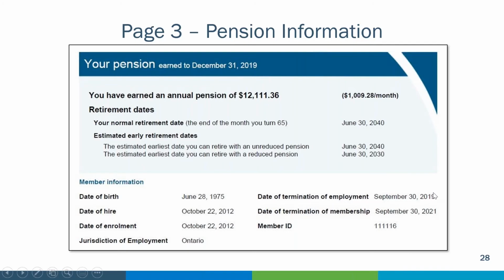Page 3 of the EOM statement includes milestone dates, demographic information, and annual and monthly pension amounts at December 31st, 2019. The earliest retirement date and earliest unreduced retirement date will not change as the member is not accruing any additional service. The bottom right-hand side of this page includes the member's termination of employment date and termination of membership date. The pension amounts at the top of the page are calculated at the member's termination of employment date and include indexation to December 31st, 2019.